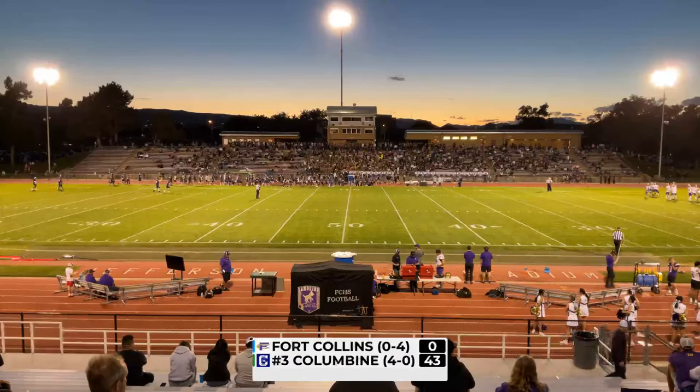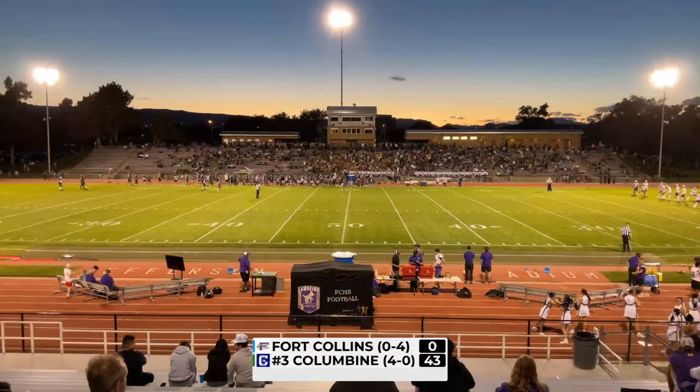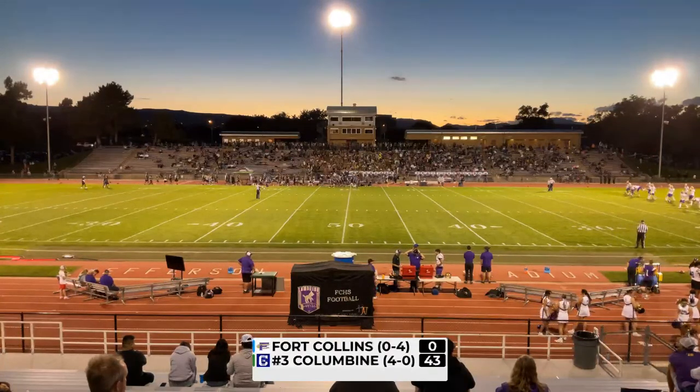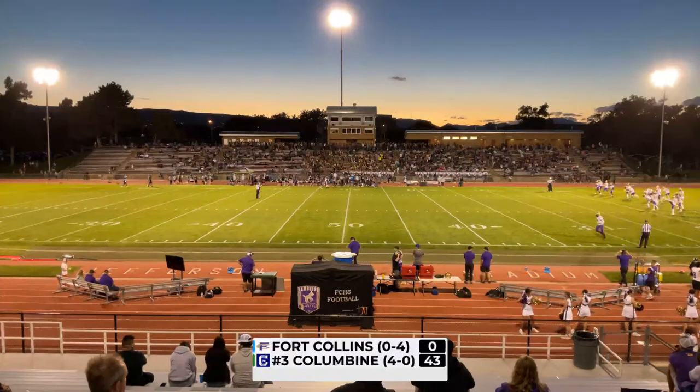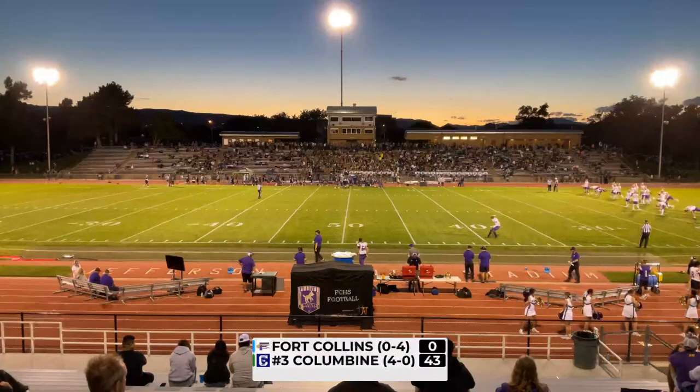Just a beautiful night here at Jeffco Stadium in Lakewood, Colorado. Starting to cool off, a little bit of a breeze. I can handle this. What else are you going to do on a Thursday night?